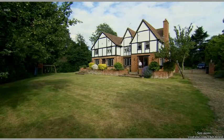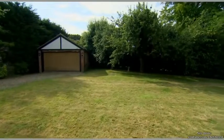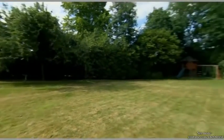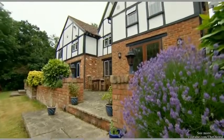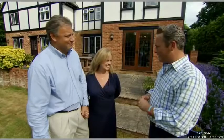Outside, there's a terrace that would work wonderfully for entertaining, a double Tudor-style garage and a lawn large enough for them to play their games of croquet on. So if they can see themselves living here, how much would they pay for the privilege? Let's have a think about the money.